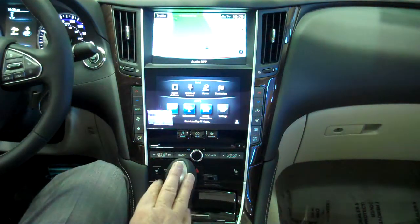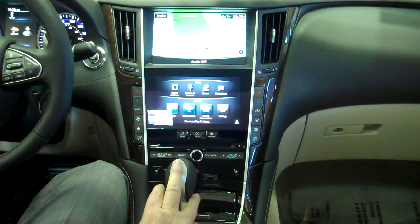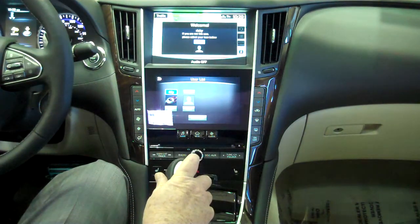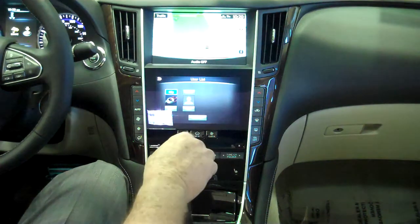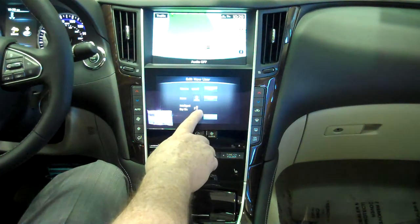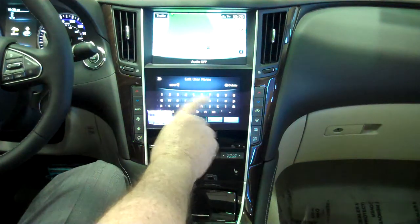The first thing one wants to do when acquiring the Infiniti Q50 is set the preferences program in the InTouch system. It is easily accomplished by pushing the name, the little person profile, and adding a new profile. The reason that you want to do this is because all of the settings on your automobile are automatically saved to your new profile. So we go to Edit.